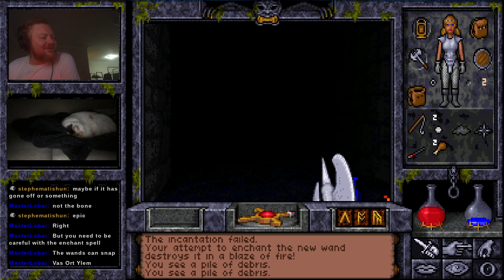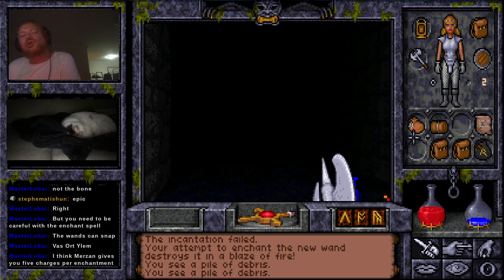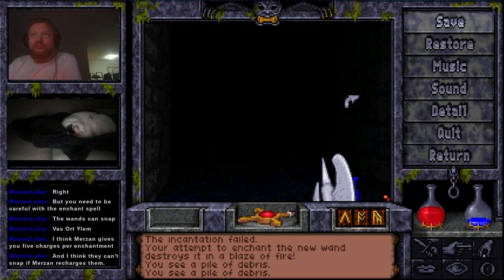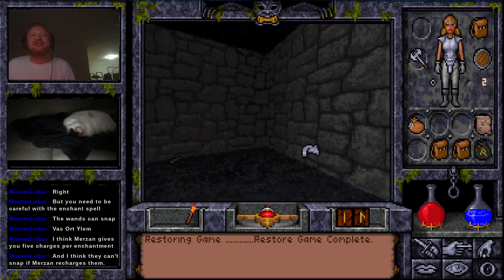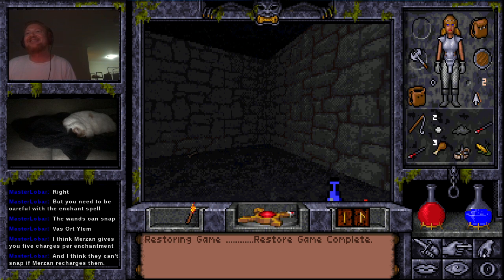When was the last time I saved? I think Merzang gives you 5 charges per enchantment. Well, I'm pretty sure I saved before doing some of this stuff, but do we really want to watch me do all of that again? Not really. I think they can't snap if Merzan recharges them. Right. Well, I'm pretty sure. So what we'll do is, I won't put you all through that again, watching me fix and mend and identify stuff, because I promise I can do that off stream next time. You hear that? Neko promises he'll do it this time.